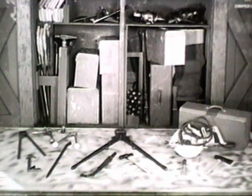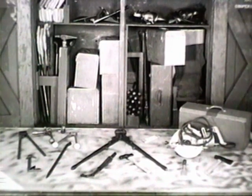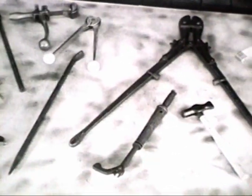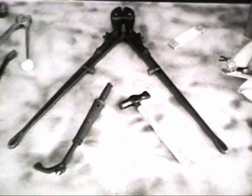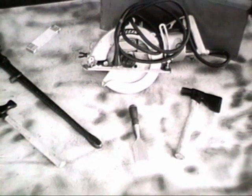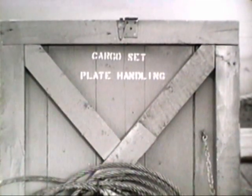Coopering and shoring sets provide tools and items of supply for on-the-job repairs of broken cargo containers and for use in shoring, blocking, bracing, bulkheading, and cribbing cargoes. Plate handling sets contain basic equipment necessary to handle plate cargo in quantities sufficient to serve one terminal service company.